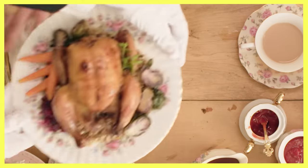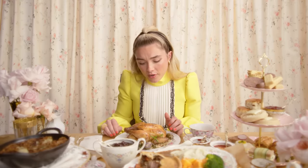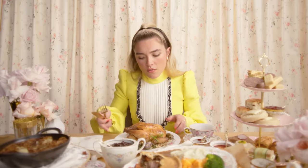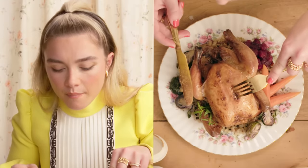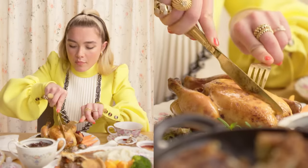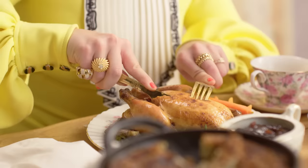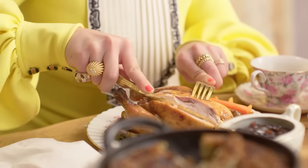Okay. Is this a roast? It is a roast. It's a Cornish hen. I don't think I've had Cornish hen. Maybe I have. Let's give it a go. I learned years ago from Jamie Oliver that he has this really clever way of cutting along the backbone, and then there's a little ridge there where you just nestle the knife down, and you essentially can just push the whole breast off. Thanks, Jamie Oliver.